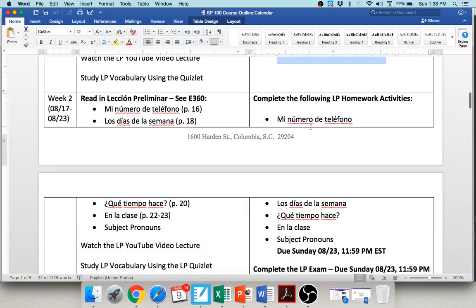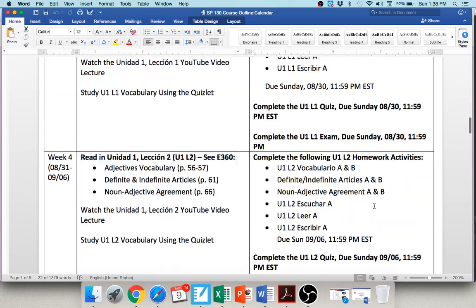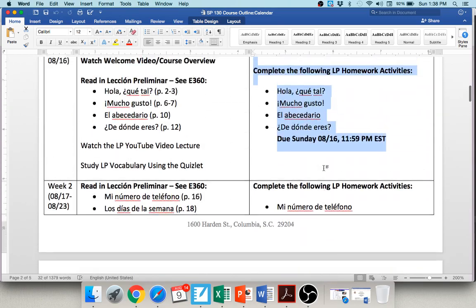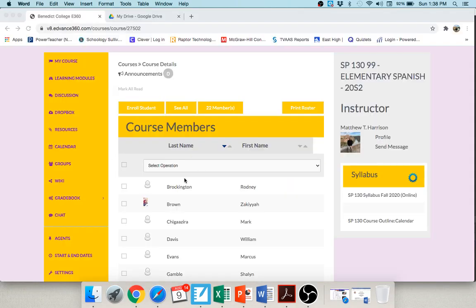Okay, and then you can go ahead and see what's due for the next week and put those dates in your calendar, and the next week, and the next week. It just keeps going on and on. So hopefully this will be helpful to you to stay organized. Okay, so we talked about that.